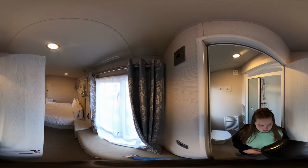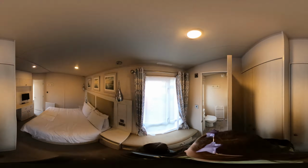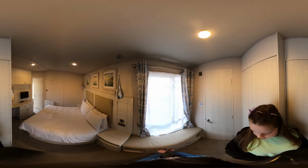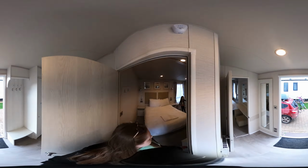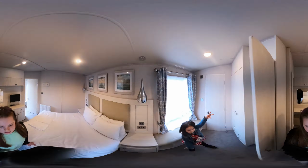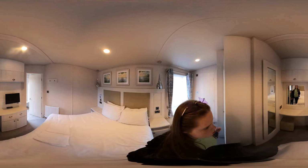And then we'll go here. And there's drawers here. Drawers underneath the seat. And then the parents can put their shoes in there. And then they can sit up here and put their shoes on. And one more thing in here is this. There's that. Now it's one more room.